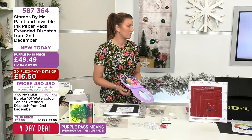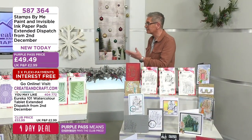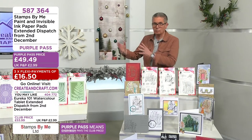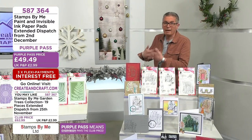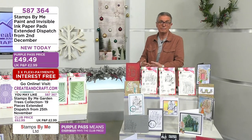Well, the thing I'm thinking is if people are a bit intimidated by colouring and feel they have to go somewhere to learn how to be a painter or whatever, go for the invisible ink pads as well, the two pads with this. It's the only way you can get this watercolour palette now as well. And you're going to get professional results every single time. It's going to give you the encouragement and the confidence to keep on going.